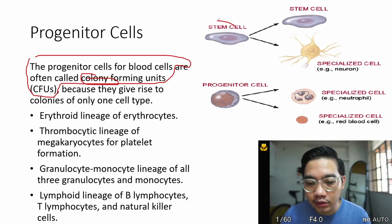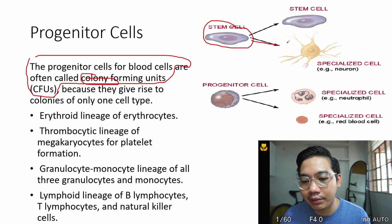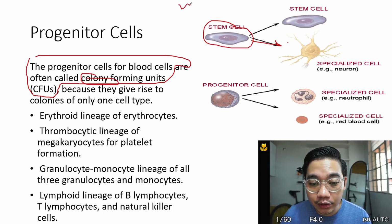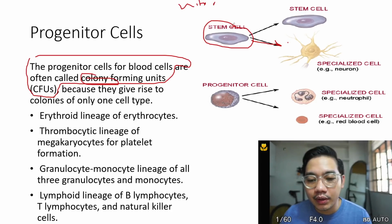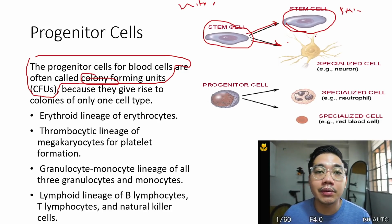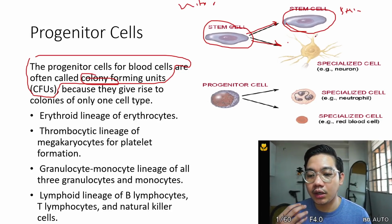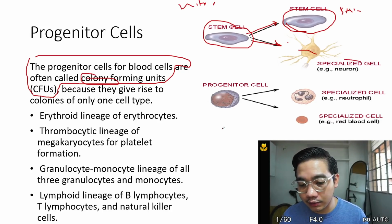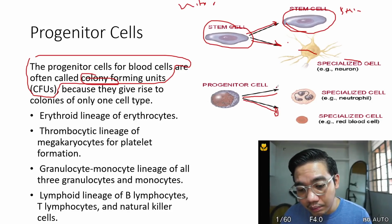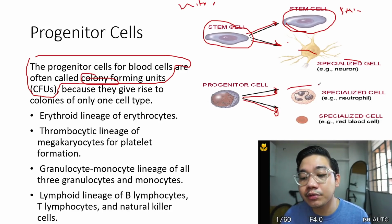So another example here is a stem cell. It can be anything. It can be a specialized cell. So what will happen? This is the type of mitosis that a stem cell has. A stem cell will divide, will undergo mitosis, but the first daughter cell, the product of that mitosis, is a stem cell again. Why is that? So that the population will not be consumed, and there is a steady population of stem cells that is preserved. And then the other one becomes a specialized cell. Unlike your progenitor cells, once they divide, both of the daughters become specialized cells.